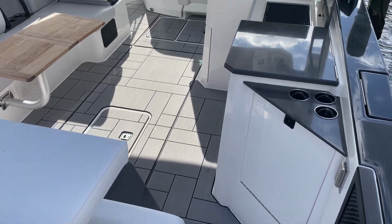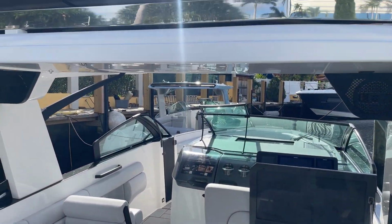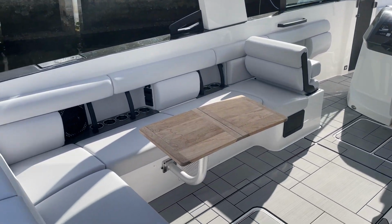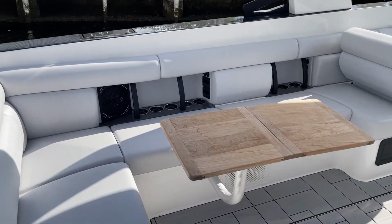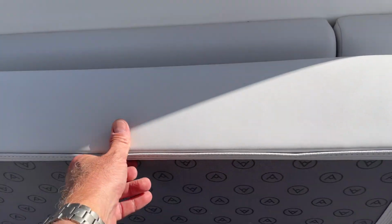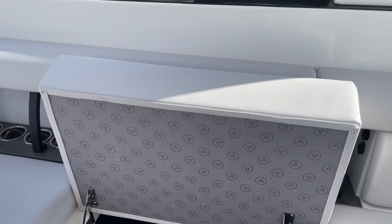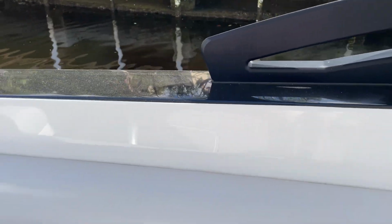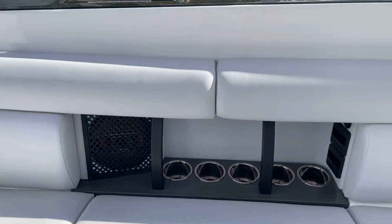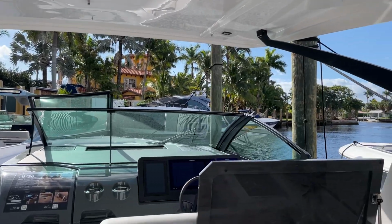All C-deck flooring. You have an awesome electric grill here and wet bar. You can see the make fast shade that comes out of the hardtop. They give you even more shade. They even put gas shocks on all of their compartments here. So you lift up this cushion, you have a gas shock. Looks like a Louis Vuitton bag underneath there. Really classy. They do a lot of nice other touches like billet aluminum covers for the speakers. It's really nicely done. Very few supports for the hardtop, so it just flows nicely.